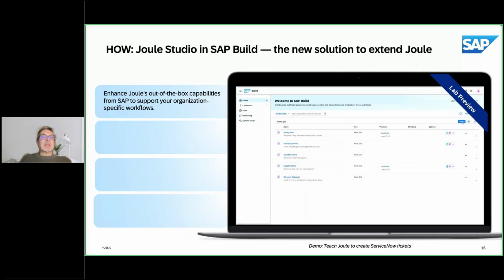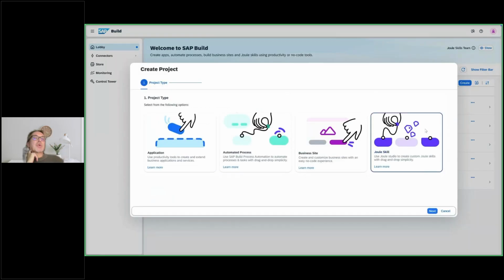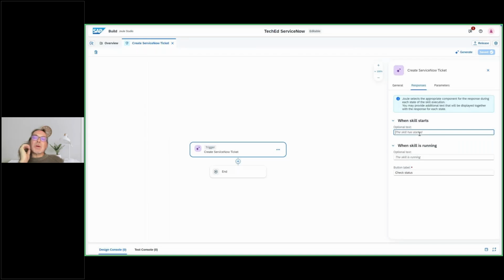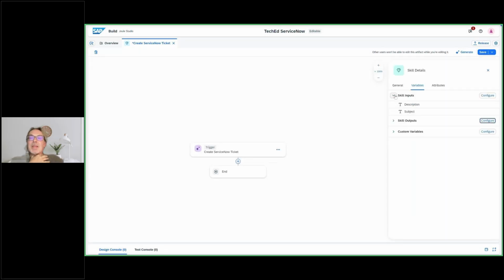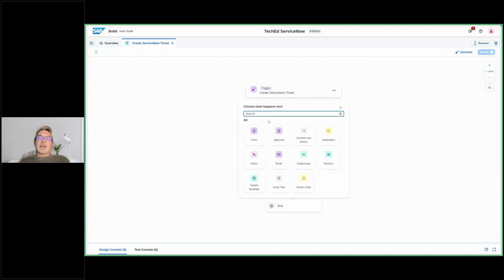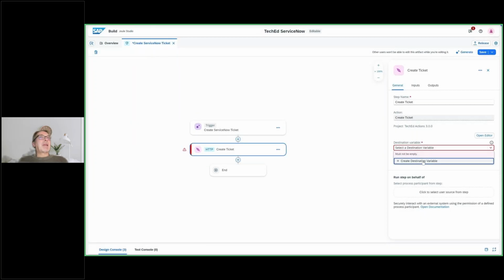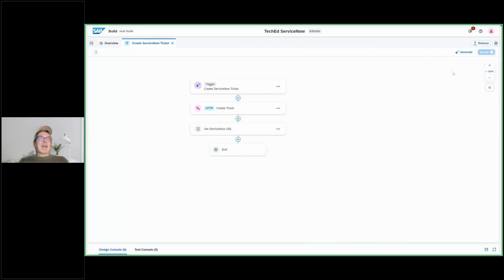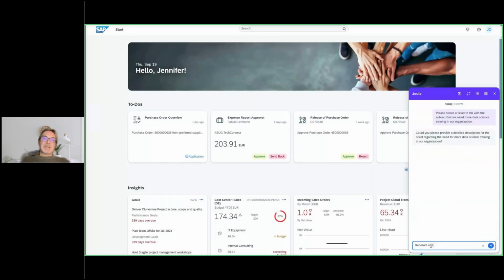So now Joule Studio in Build, maybe one example how this is looking like. You could also train Joule for your own skills. And this is what you see here now in the screen. This will soon be available, so beginning of 2025, that you can train Joule for your individual skills. And you can easily integrate also SAP and non-SAP systems. What you see here in the screen is that you will create a ServiceNow ticket. The beginning is create a ServiceNow ticket, and then you say the start and the end, and the magic usually happens in between. And what should happen at the end? You should assist with Joule. This is the end user view. This is the result, and you use Joule for creating these kind of tickets.